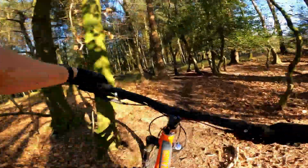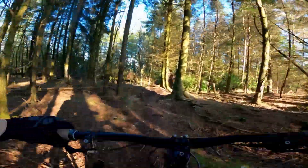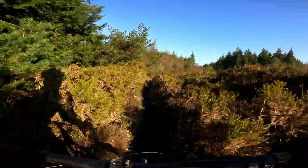So I've not ridden this one before, and I have no idea where it comes out. I think it might be quite a short one, but from the looks of things, it might be quite spicy. Plenty of roots. As well as the roots, there's plenty of pedalling in this first part of the trail. The second part gets a bit faster as it gets a bit steeper.